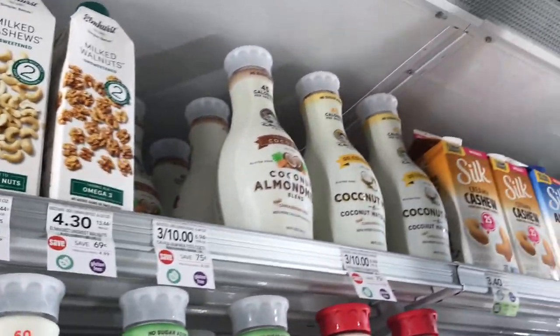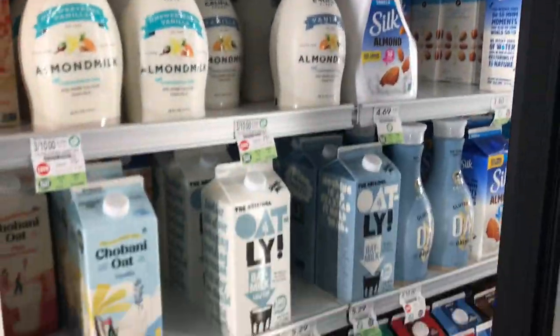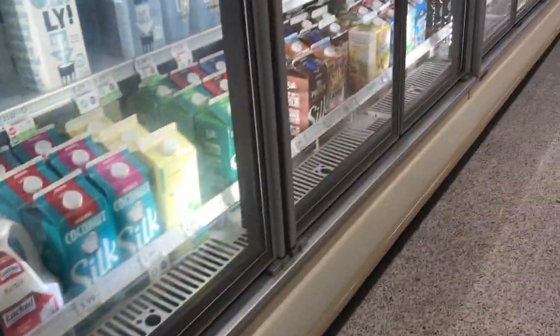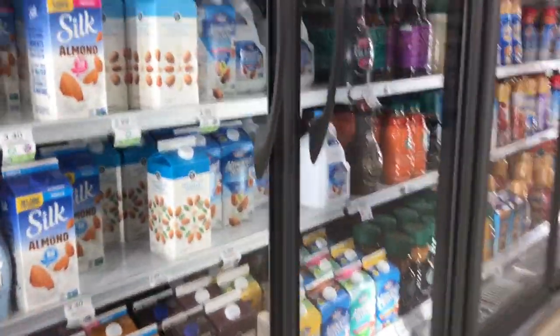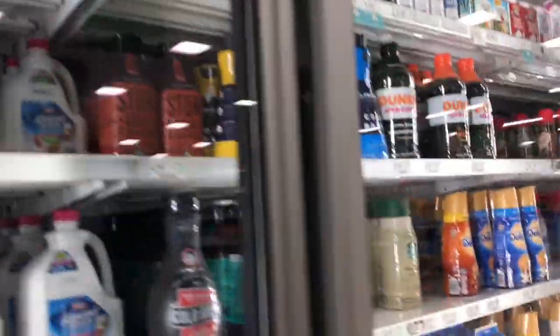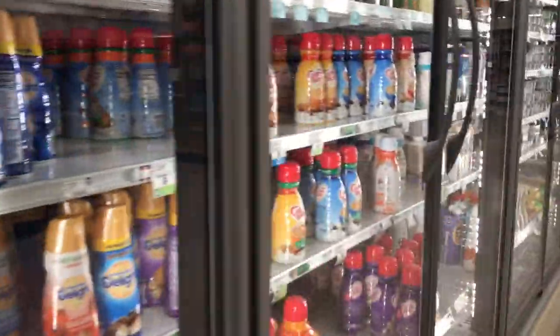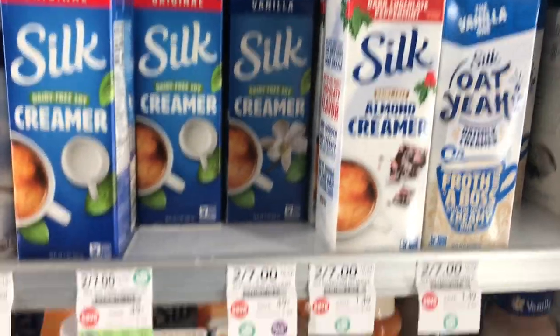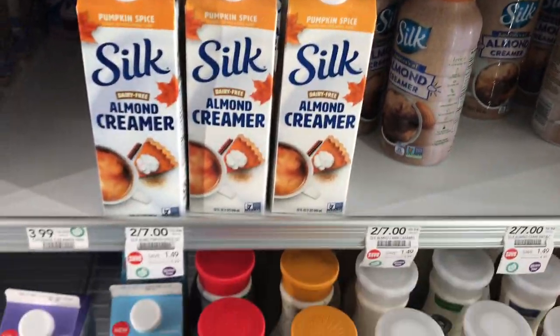Yep. They got Silk. Almonds, cashews, walnuts. There's plenty of Silk, Almond Breeze, some black cold brew coffees. They also have creamers. And all of these different plant creamers. Oat milk creamer now. Yep.